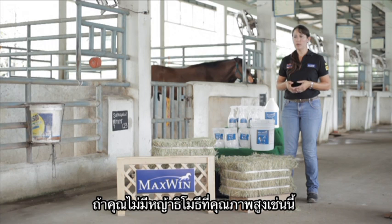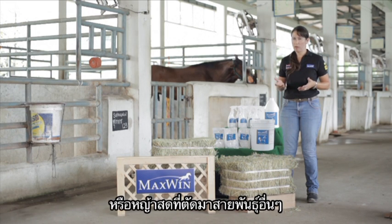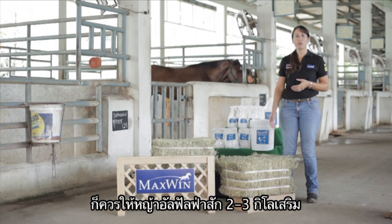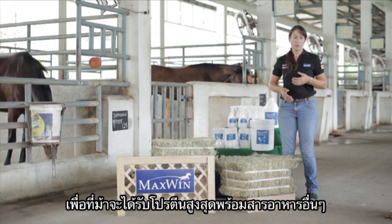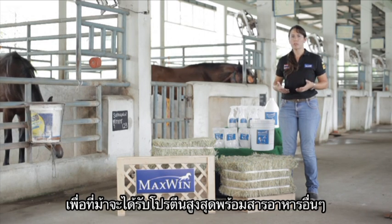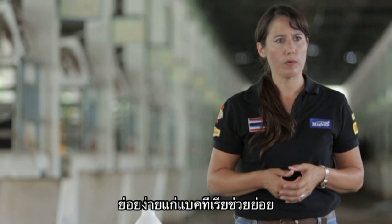Now, if you don't have the quality of Timothy available, and you have primarily a Pangola or an alternative, cut grass or something, then supplementing certainly with a few kilos of alfalfa is a very good alternative as well, in order to provide optimal protein and other nutrients, and really some good, highly digestible energy for the bacteria.